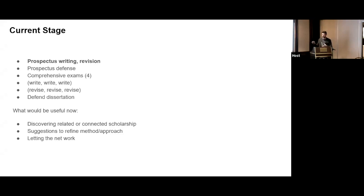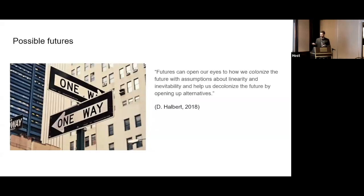And so for the purposes of this presentation and my time here, I'm just spending time trying to discover related or connected scholarship that I might not have heard about. I have an awesome Zotero library that didn't make sense to throw up here, but I have a lot of things stored and cataloged already, but I'm sure there's more out there. Again, the method and the approach is super, super important. And so I'm hoping to refine that and get that nailed down this weekend. And then just letting the network, because that's why we're here. It's been crazy the last couple of years, deep COVID, not having the social interactions that we used to have. And so it's really cool to be in the room with y'all.